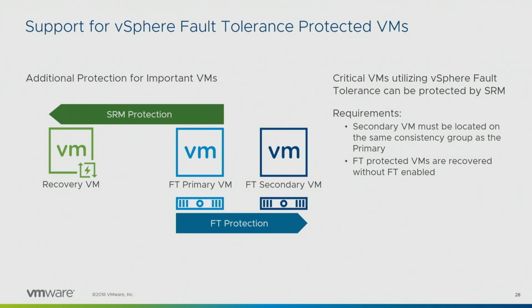And he was actually very, very pleased with the fact that he lost almost 0 performance from his Oracle operations when FT was turned on. And that was version 4.0, 8.5 years ago. So imagine what you can do today. And it's nice to point out that SRM will have awareness of your FT workloads to be able to understand that for the entire DR scenario.